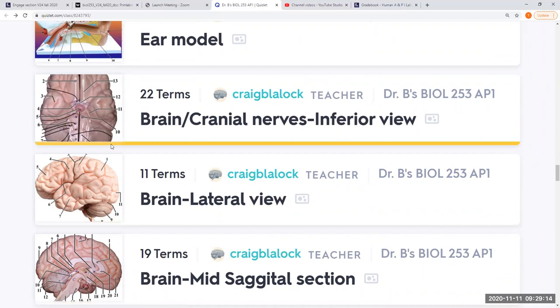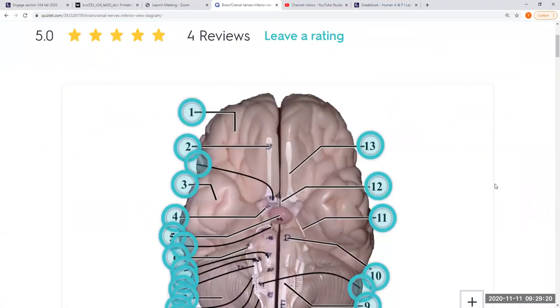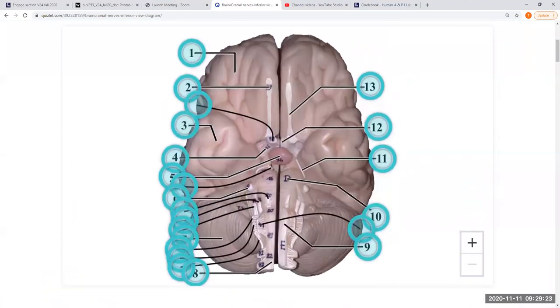So what I'm going to do is pull this up, because when you go to look at it, it's going to look kind of hairy, because there are so many circles on it. Where does each circle go, right? This particular model is here specifically to allow you to identify the cranial nerves. So let's go over what they are.